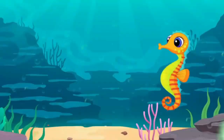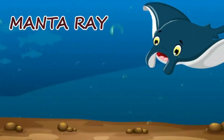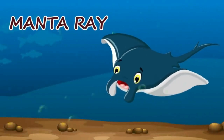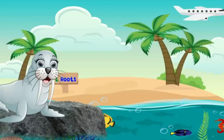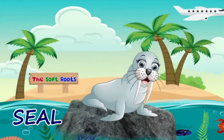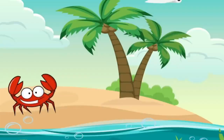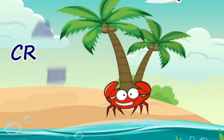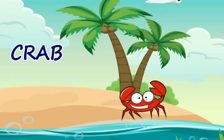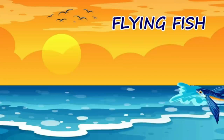Clam. A seahorse swims in upright position. Seahorse. Wow! The wings of a manta ray are really huge. Manta ray. The seal is enjoying the sunshine. Seal. The crab is walking sideways. Crab. A flying fish jumps in the air. Flying fish.